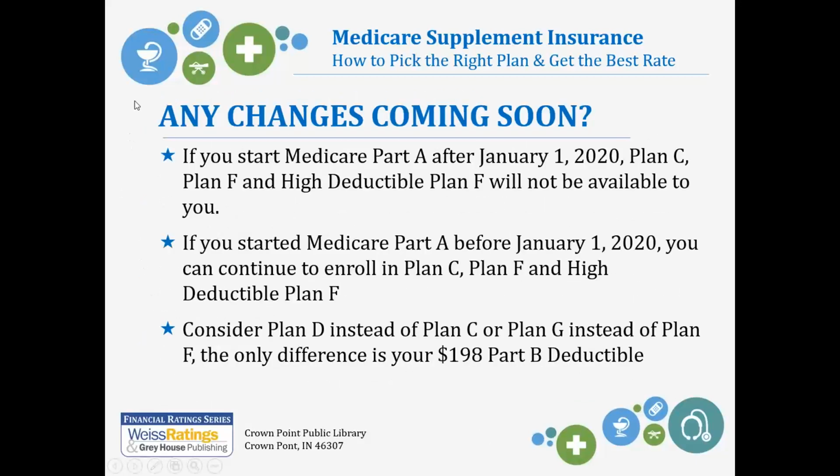Changes coming soon. So far, there have not been any changes that we have heard of for 2021. What I do know of is just what we talked about earlier. If you start Medicare Part A after January 1st, 2020, Plan C, Plan F, and high deductible Plan F are not available to you. We talked about that. If you had signed up with Medicare Part A prior to January 1st, 2020, you can continue to enroll in Plan C, Plan F, and the high deductible Plan F. And then we talked about considering Plan D instead of Plan C, the difference being the $198 Part B deductible, or Plan G instead of Plan F. And again, the difference is that $198 Part B deductible.